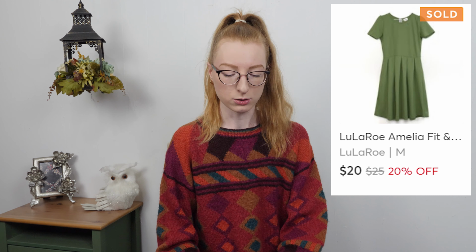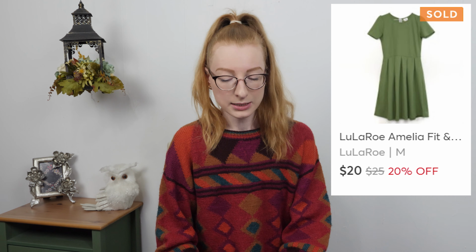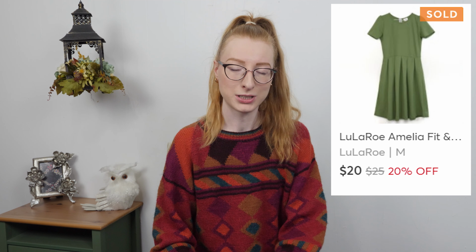My next sale was a LuLaRoe green scoop neck Amelia fit and flare dress in a size medium. It sold on Mercari for $20, and after Mercari fees I made $17.12. It took 77 days to sell. This dress did get quite a bit of attention. I think people were really into the color. The green color was very pretty.